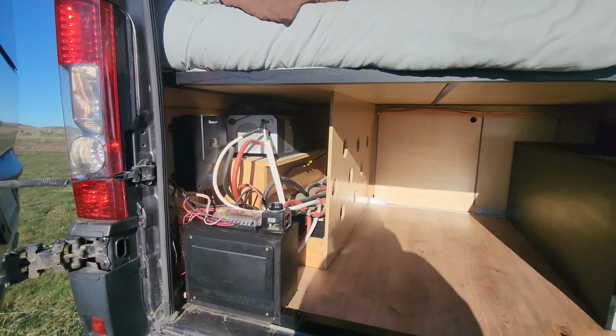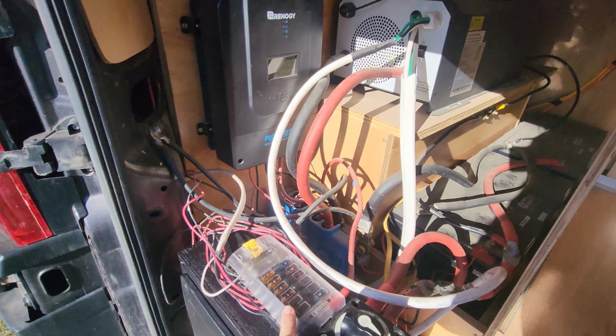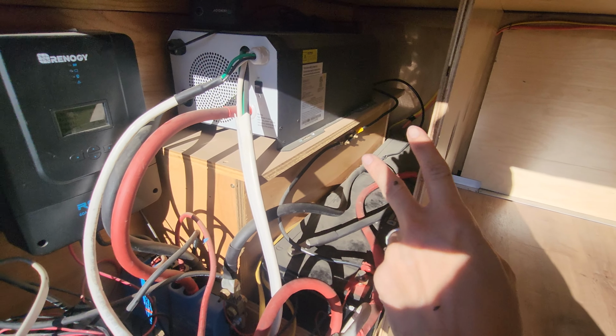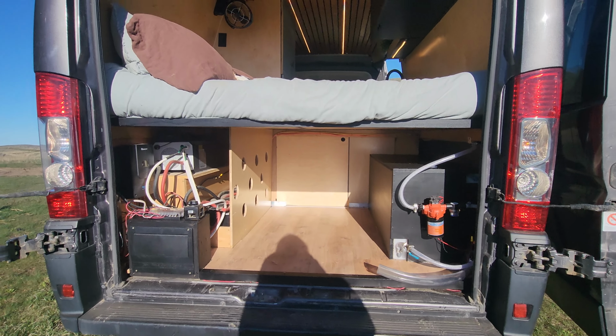And then over here we have our electrical components. This is our master on and off. Breakers. This is for the solar panels. This is our inverter. And then we have 2 Renogy Bluetooth batteries that you can just download an app and check out where you're at, which is pretty cool. Yeah, look at all that storage.